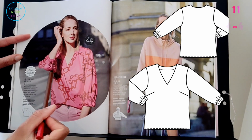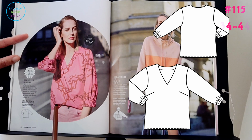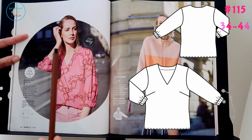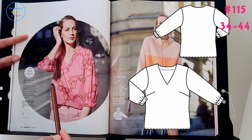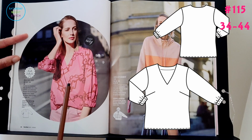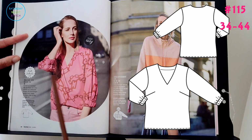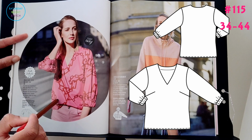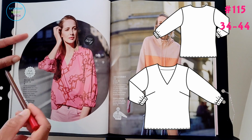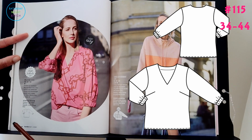The super easy pattern that Burda have thrown out for beginners or people that are new to Burda is this top, which we have seen every month. Burda will do something like this top, which is a loose fitting top with drop shoulders, and it will have a V-neck. And then the variation will be how you finish the sleeves, or it might have slits on the hem, or it might have a curved hemline. It's a super easy pattern and it's good for those people that are new to sewing with Burda.